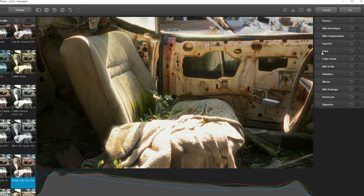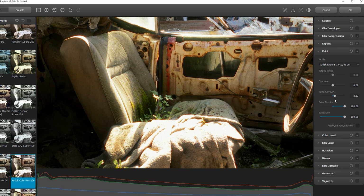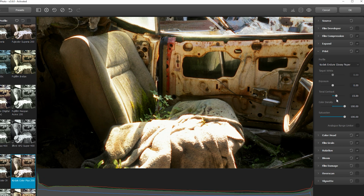Like the print element of the software, for example, allows you to tweak things like saturation in a much more toned down manner than just boosting vibrancy or saturation in Lightroom. To be honest, I think its most realistic use case is not using the actual film presets, but tweaking colors to a point where you like them in Photoshop, if you're more comfortable with that like I am, and then adding the oomph to it in Dehancer with some more creative elements.